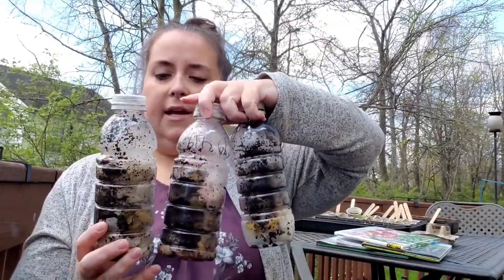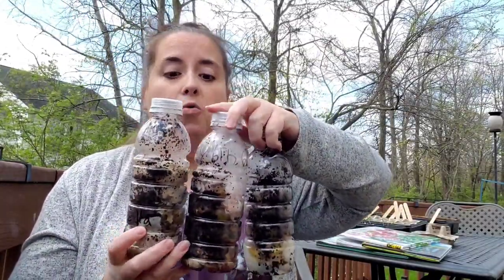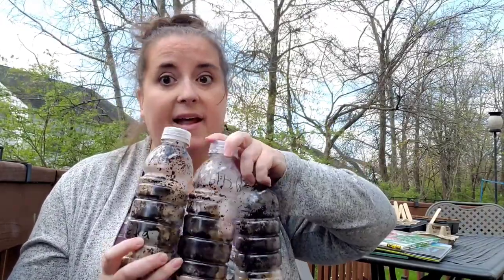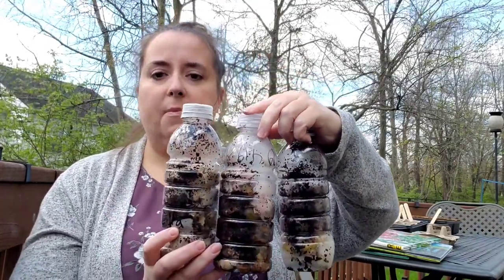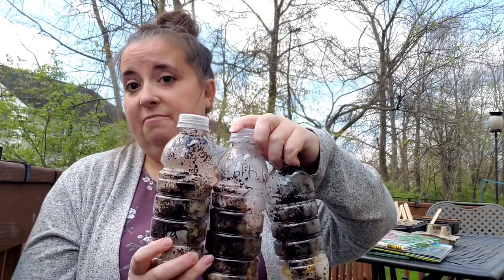My kids all did it, and we cut their stuff into different sizes to see what size would break down the fastest, because we read that smaller pieces break down faster and turn into soil faster, but we wanted to see it for ourselves. So we chopped them up and put them in, and they all just have stuff that we pulled out of our kitchen.